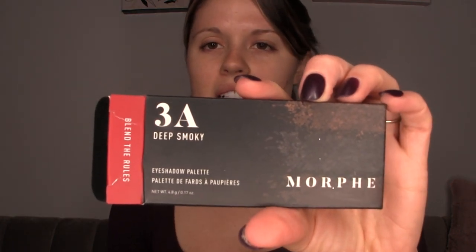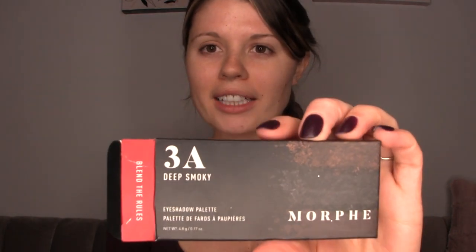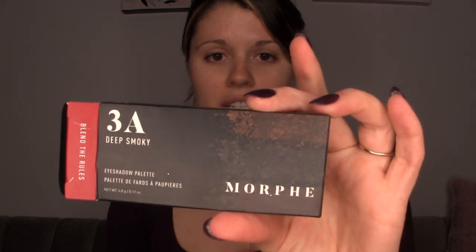This is the Morphe Deep Smokey Eyeshadow Palette. This is the 3A. It says blend the rules. So it is 3 shades and they're creamy and matte finishes. So it comes like this. And let's open it up.